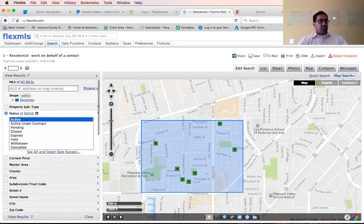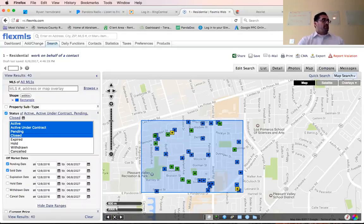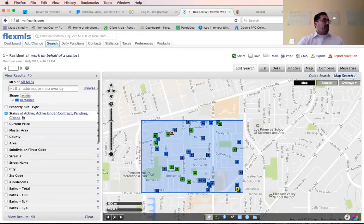But I'm gonna wanna see what's happening as far as active, under contract, pending, sold. Sometimes I do expired withdrawals all the way through, but mainly I'm looking at this. Now it comes up with 40. Well, for a small neighborhood, that's pretty active. So let me drill down a little bit better.